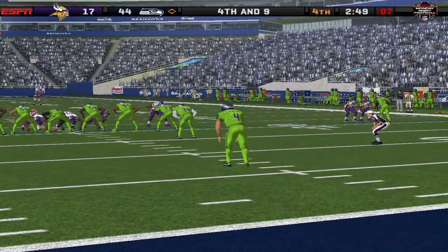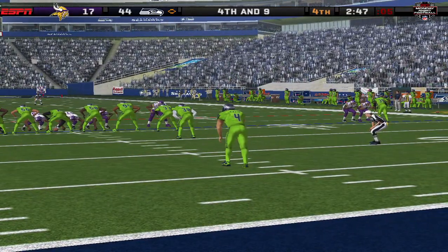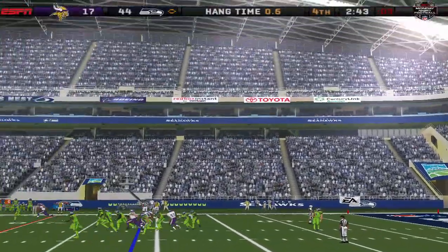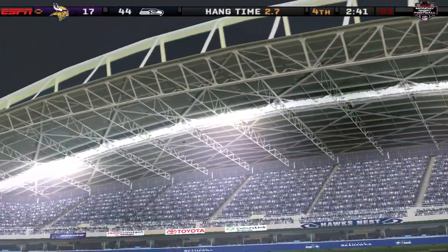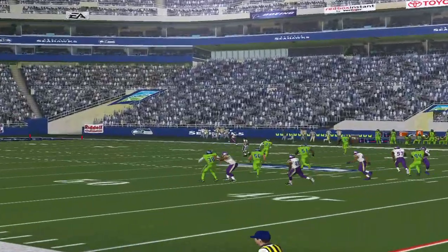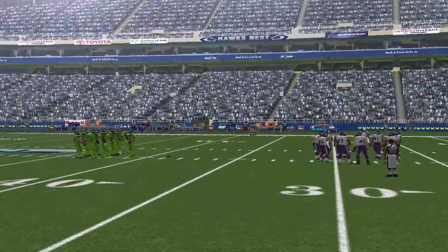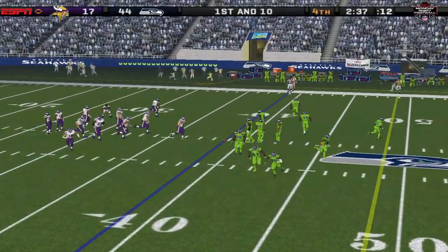Number 35 will go back to accept this punt. From the 31-yard line. After a short return, he's brought down at the 39. 7 yards.